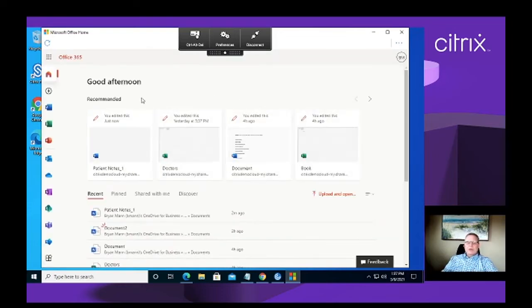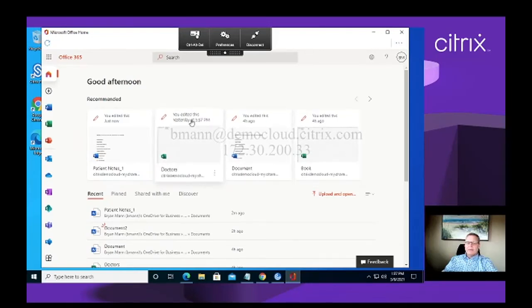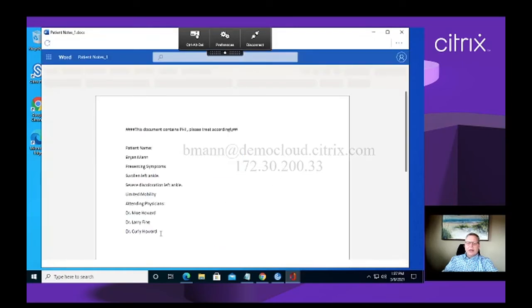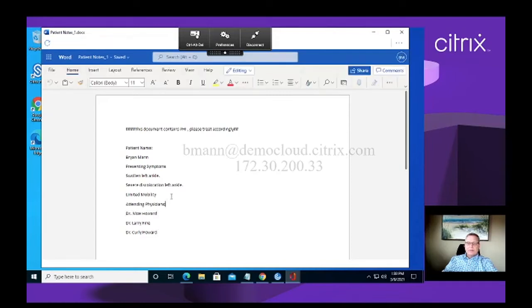And here it brings me into my SaaS app again, and you can tell here a little more security. We have a watermark, and if I go ahead and open up patient notes again, the watermark stays. I'm going to show you a couple different ways. You know what? I'm going to come up here and grab patient name and presenting symptoms.